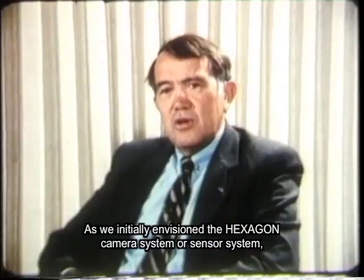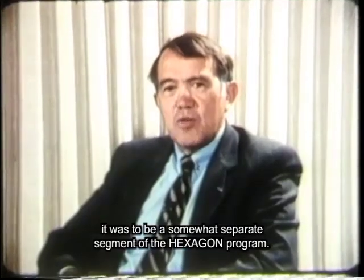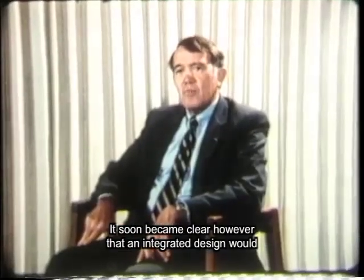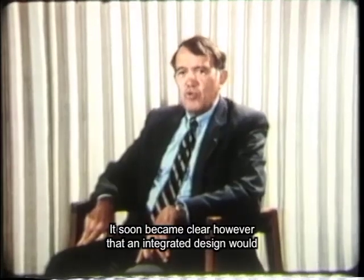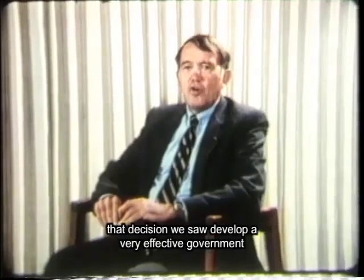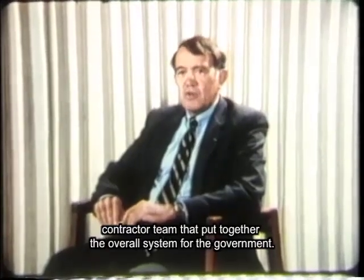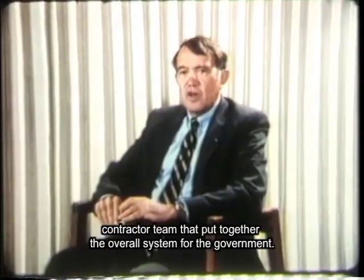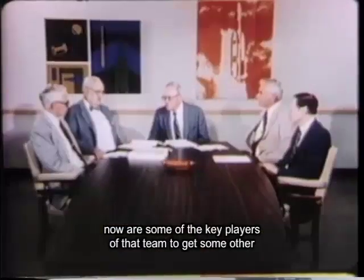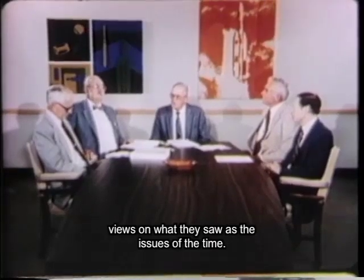As we initially envisioned the Hexagon camera system or sensor system, it was to be a somewhat separate segment of the Hexagon program. It soon became clear, however, that an integrated design would be necessary in order for us to meet the objectives, and from that decision we saw develop a very effective government contractor team that put together the overall system for the government. What we are going to hear from now are some of the key players of that team to get some other views on what they saw as the issues at the time.